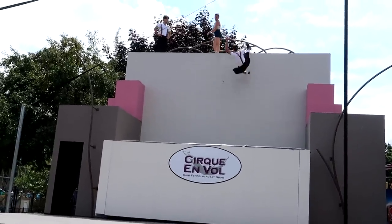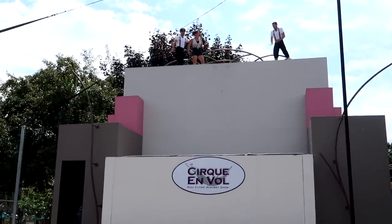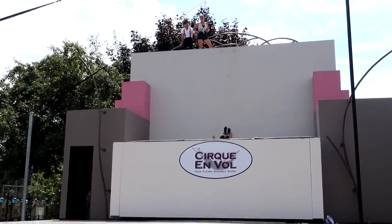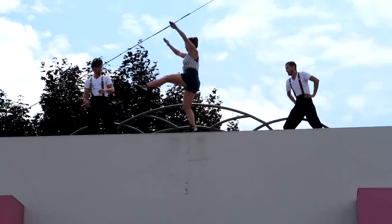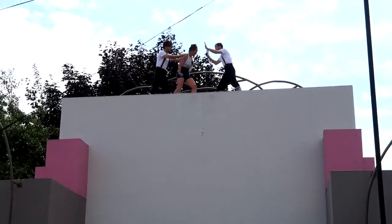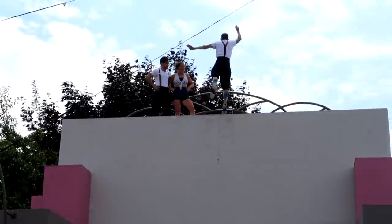Got some sort of circus going on here. Cirque en Vol, the high flying acrobat show. In fact, they've been jumping. Oh, big jump. Some sort of trampoline. He's able to walk up a wall and do a backflip. That's pretty cool. It looks like she's gonna do some sort of crazy jump. Oh, there he goes. Oh, right back. It's almost like they rewind their own jumps. Oh, she just beat him up and then threw him off the edge. But he's fine. He just jumped back to where he was.